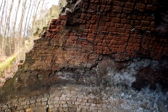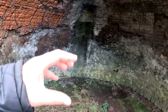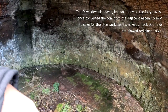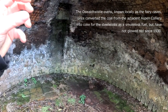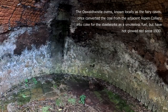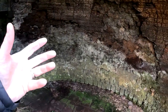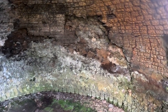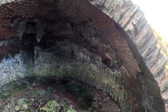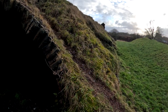And these are the kilns, if you will, where they used to bring coal. They used to put coal inside of here and they used to set fire to it. I think it was huge temperatures, I don't know the technical terms, but basically the coal would be turned to coke. So all the gases and all the other elements from the coal itself would be burnt off. And I think then the coke will be transported on barges to nearby industries.